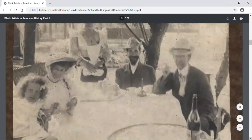Just like the American artist Mary Cassatt was mentored and went to women artists. She was the very first famous woman artist, and she went and trained under Degas, was mentored by Degas. But we also have Tanner, and this is a picture of him in Paris as well.